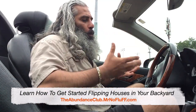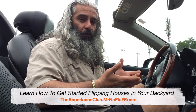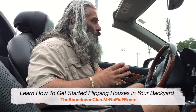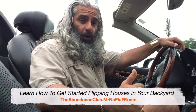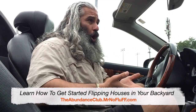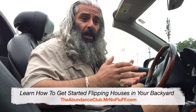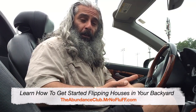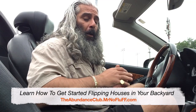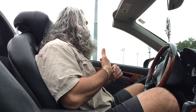So the cash flow appreciation rental properties, the reason I like them is, one, they spit out cash flow. But they also appreciate in value above just inflation. Above inflation, because we're constantly printing money, so the price of everything goes up, but above inflation because there's more demand for people to move there.